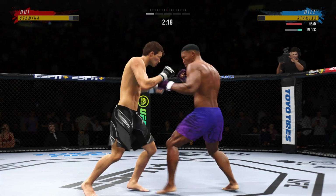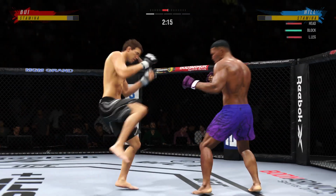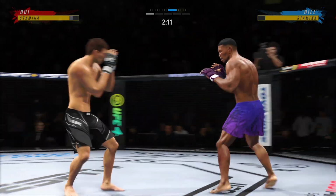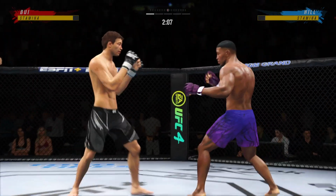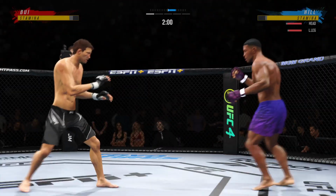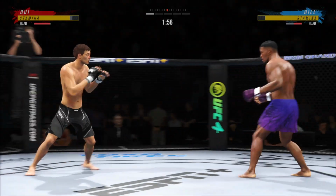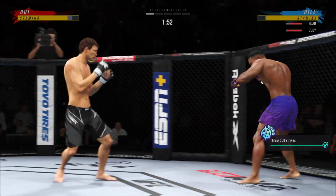All right, he engages in a single collar tie here. Oh, nice kick right there. Tell the masses how good that feels to get kicked like that. John, it doesn't. It doesn't feel good to get kicked like that. Oh, massive head kick there. We'll see if he can finish. Oh, straight right. Yeah, he's mixing it all up.